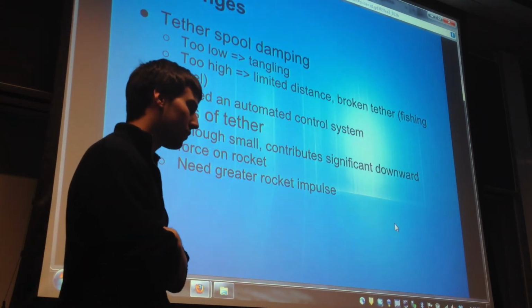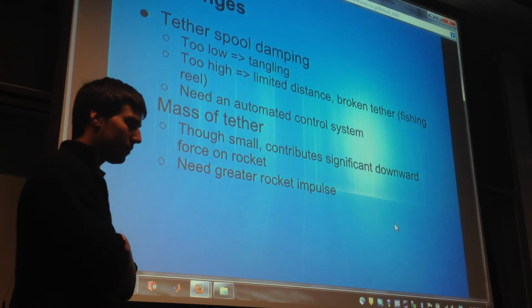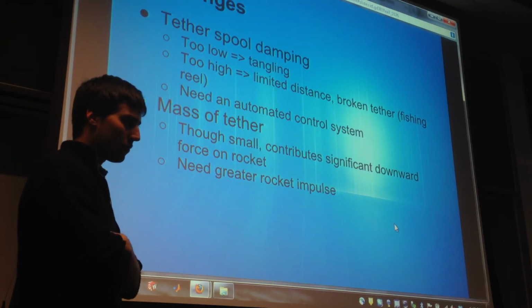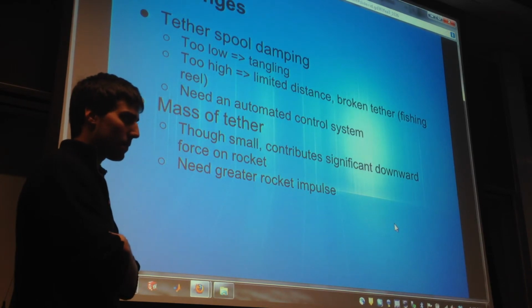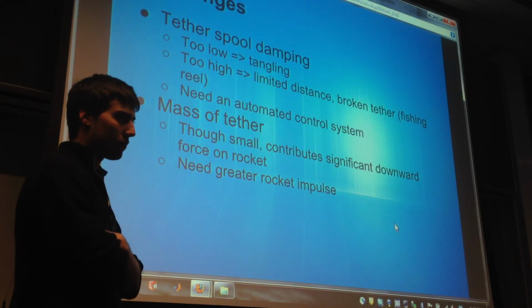What we found was that a constant damping, which you achieve with a fishing reel, didn't work out very well because the damping seemed too high early in the launch. What worked better, though kind of unreliable, was just using someone's hand to apply resistance. With repeated launches, we got better at this and had a higher success rate. But ultimately, this should be automated.